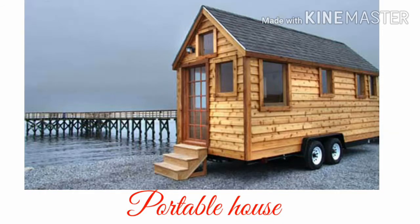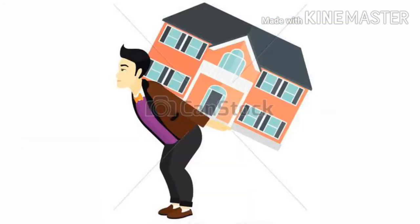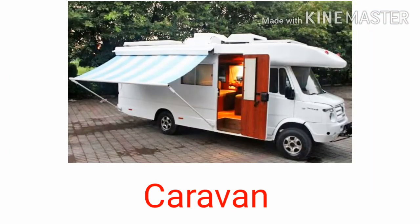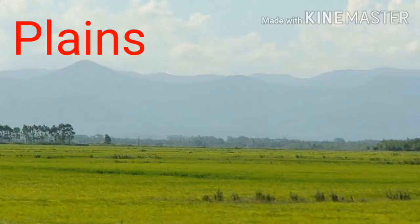Portable house. Children, can you imagine, you can carry your house from one place to another? Yes. Such types of houses are portable houses. For example, tent, houseboat, caravan, and so on.